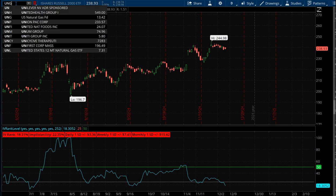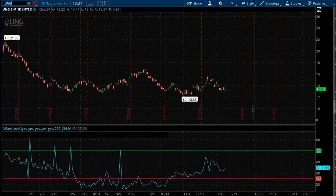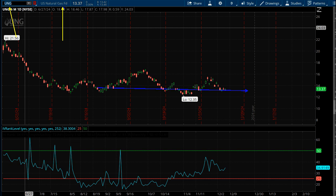Well, we're going to go over to natural gas, which in this case we use the UNG, basically kind of ETF or whatever, ETN, I'm not sure what it is to be honest with you, but it's a natural gas stock and it follows natural gas, and you can see this is pretty much near its lows for the year. Took a huge dive at the beginning of the year, and volatility is pretty much near its highs over the last few months.